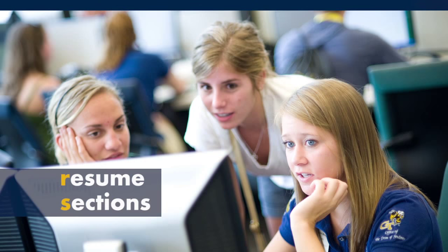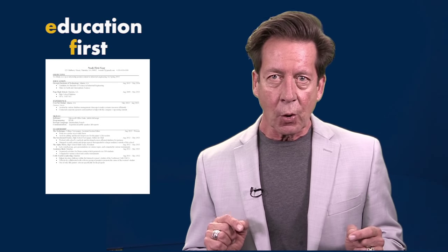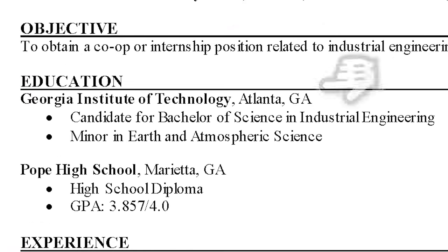Let's now take up the sections of your resume and what to put in them. Education will be your first section because you're still in school, and a prospective employer will want to know that information first. Use reverse chronology here. Begin with the school you're currently attending. If you transferred in, list your previous school below, and so on.